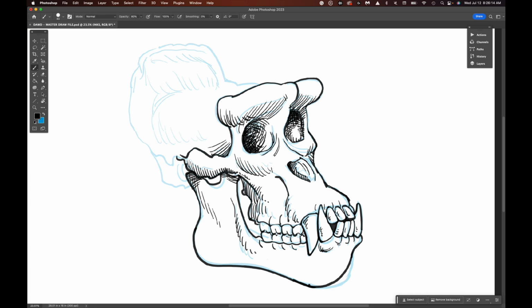I love cross-hatching, by the way. It's very relaxing. I'll beef up some of the lines here to... There we go. This is the area of interest, and then, of course, the teeth are too. And then the rest of the skull is kind of a secondary area of interest, but it is important because, again, the structural integrity of the drawing.